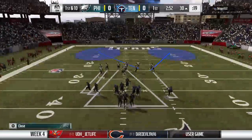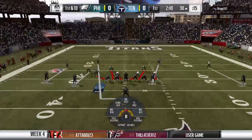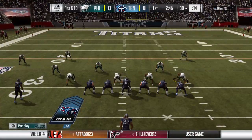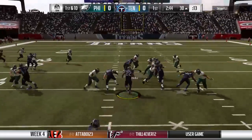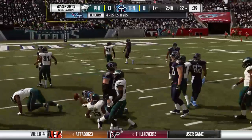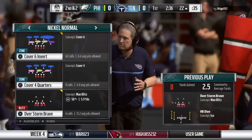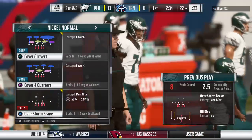So from Philadelphia territory now, here's a 1st and 10 at the 30-yard line. A first down carry for Henry. Eventually wrangled down before reaching the 20, but a strong run. 8 yards on the pickup, and now they'll have some options on 2nd and short.